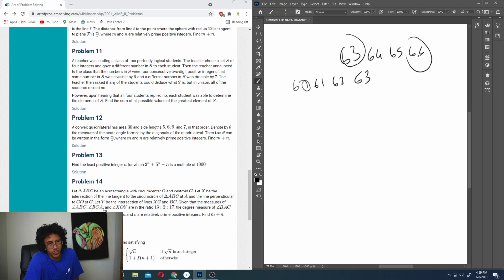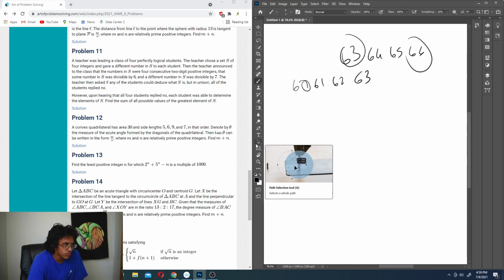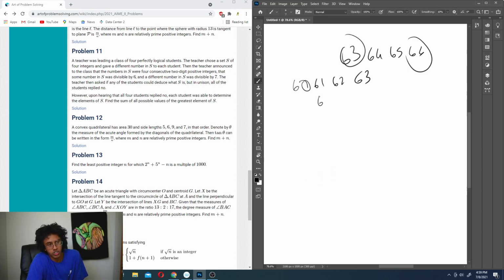But for either of these, you could basically say, what, a different number in S could deduce what S is. None of them are able to. But the problem with this one is, if you got 61, then you know it has to be 60, 61, 62, 63, because there's no other one that works. Is there? It'd be 3 and then 4. No, that wouldn't even work because you can't get another multiple of 7 anywhere close.